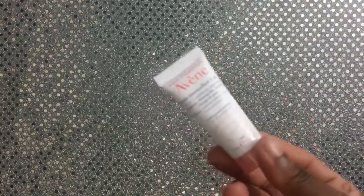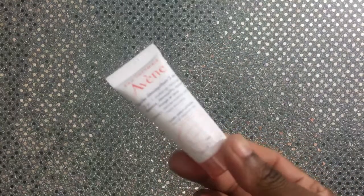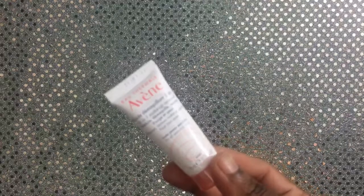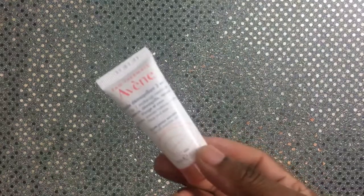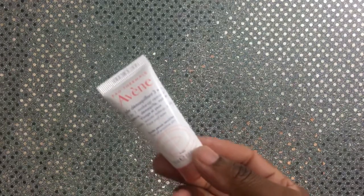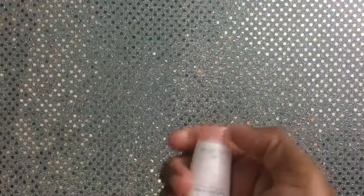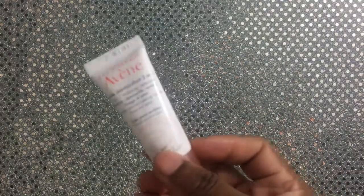So that's that, guys. Now we also have here in the box a 3-in-1 makeup remover. And it looks like this, and it says that the full size of this is $20. It says this multitasking makeup remover gently yet effectively dissolves makeup without water. Apply the soothing and creamy formula with your fingertip, then remove with a cotton pad. So this is nice. I would like to try this.